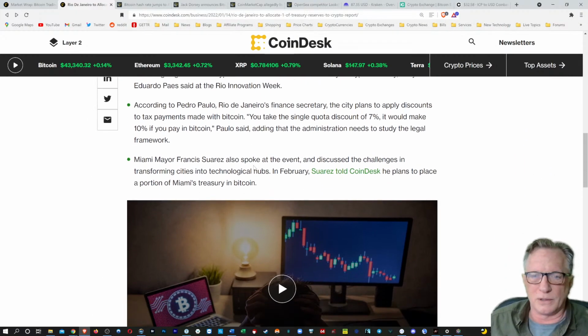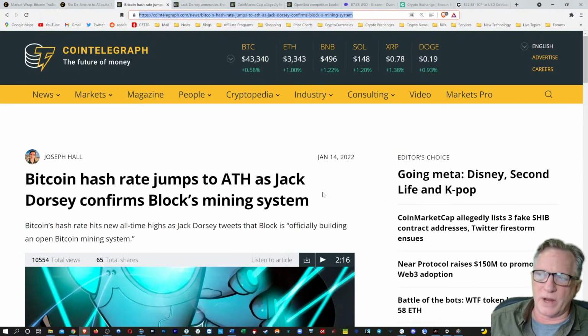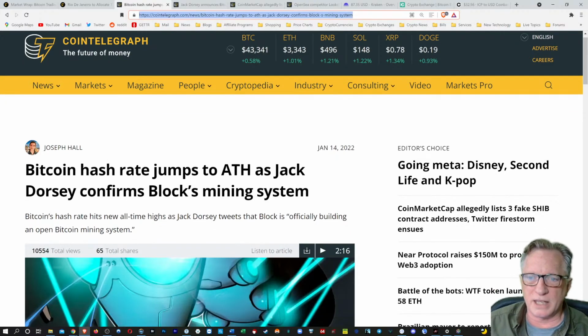I got the whole article linked below if you want to read it in more detail. The Bitcoin hash rate jumped to an all-time high as Jack Dorsey confirms Block's mining system. Square, the company that owns Twitter, has changed its name to Blocks, or Block, I guess. More Bitcoin or blockchain-centric, right? But Jack Dorsey announced that they're going to kind of focus on a mining system.